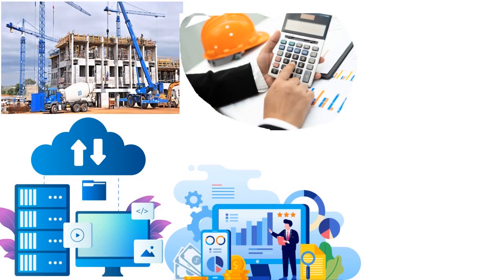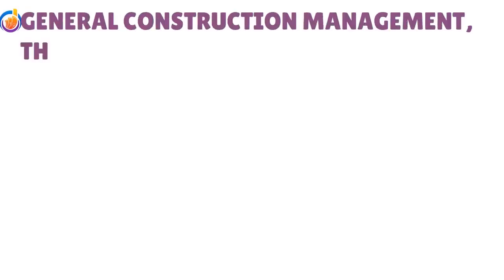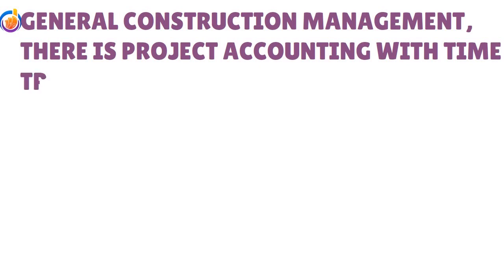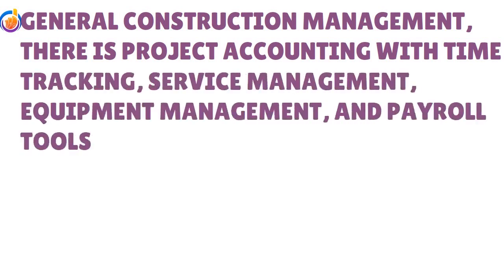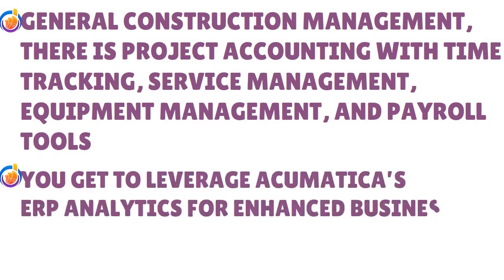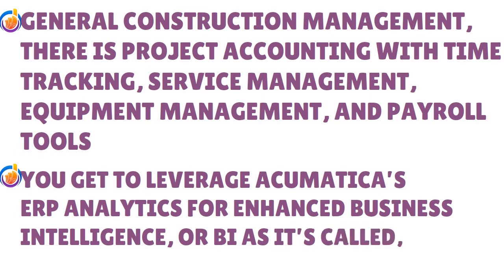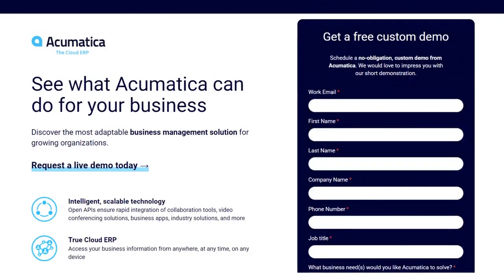This is a cloud-based accounting software for contractors, and so you're able to take care of operational scalability. You're able to do general construction management. You also can do project accounting. You have time tracking, service management, equipment management, and payroll tools. Okay, and you also can leverage Acumatica's ERP analytics for enhanced business intelligence, and this is kind of cool for, let's say, forecasting or better accounting planning. Here is the pricing for Acumatica as of the date of this show.